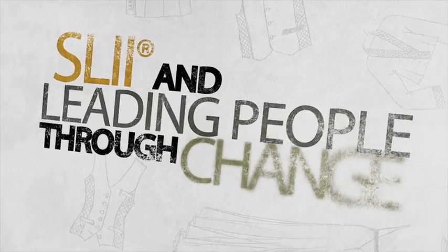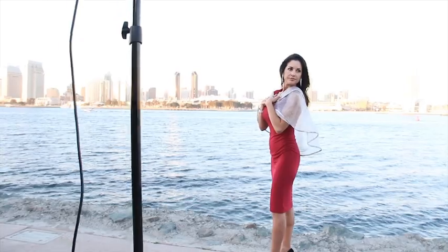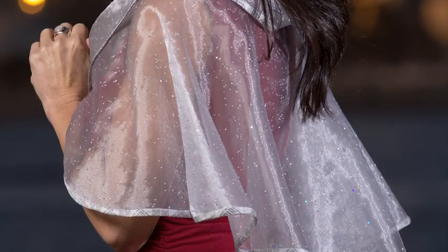SL2 and leading people through change. Pat, tell us about leading people through change. Organizations are constantly in a state of change, but leaders aren't taught how to lead change. This cape represents an almost magical transformation that leaders can have on their people when they lead change effectively. You can't expect people to adapt to change or embrace it without understanding their needs. People have to have the opportunity to get their information needs met and to talk about their personal concerns.